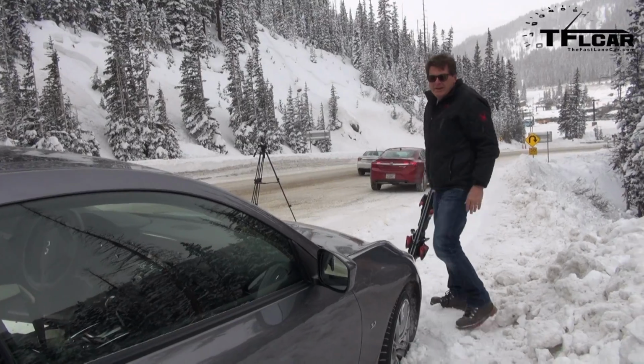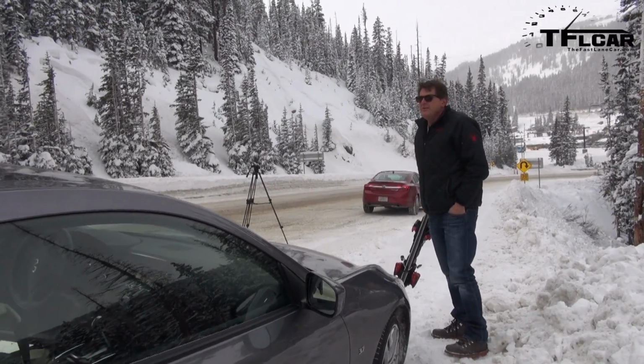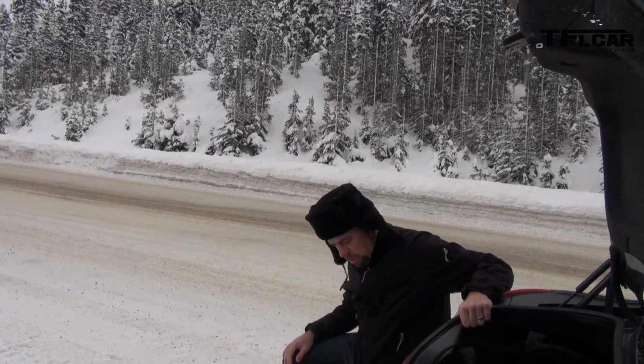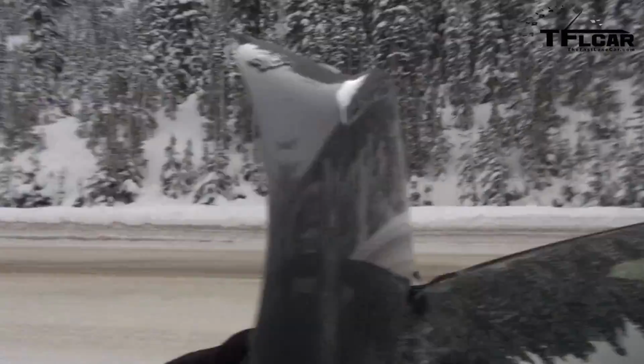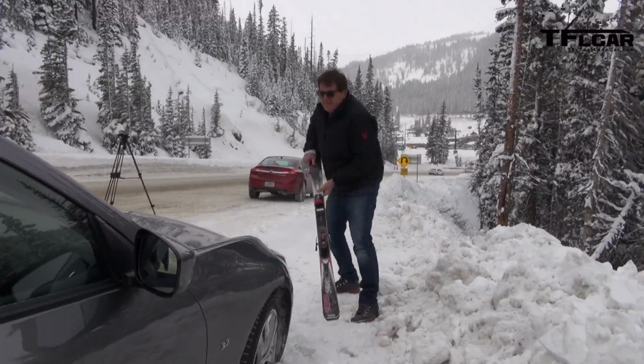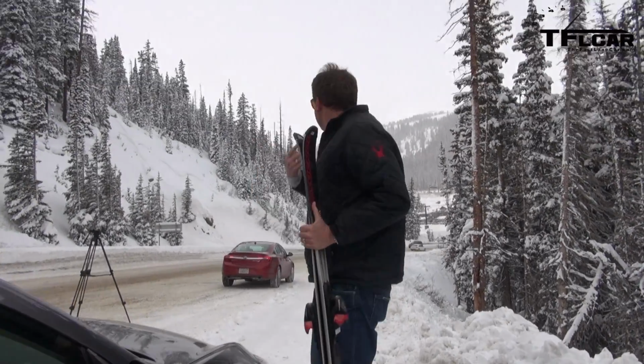You know, maybe if we get enough people, we could get it pushed out of here. What do you think? It's not working as a shovel. Skis do not make a good shovel.